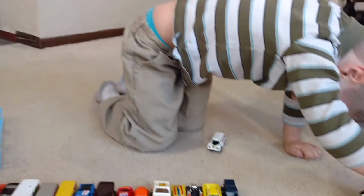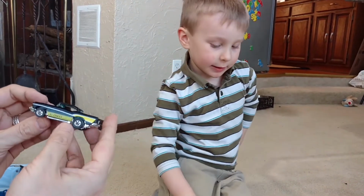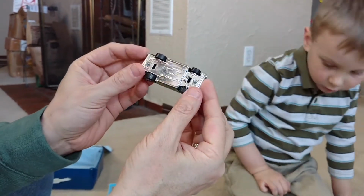All right, what's the next one? That one? What is that one? Let's see. It's a Hot Wheels car. 57 Chevy, right there. Yeah, that's a pretty sweet looking car. All right, we got one left.